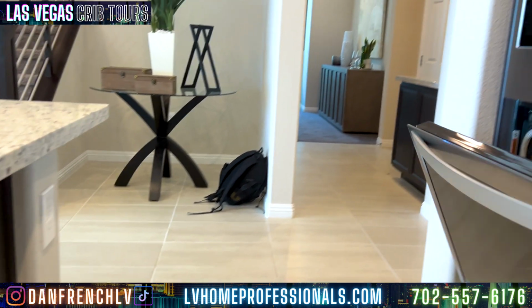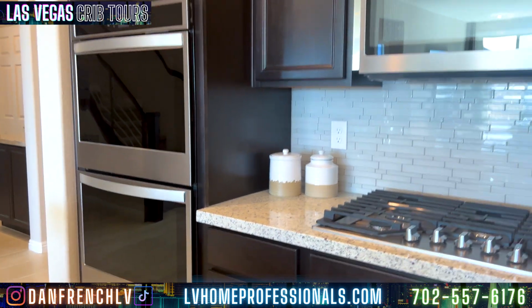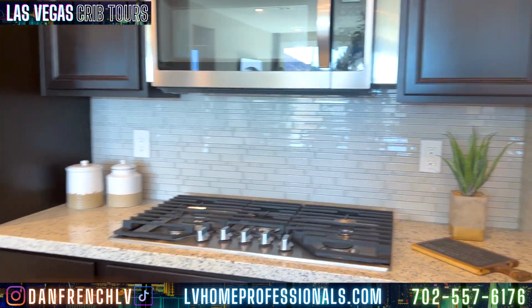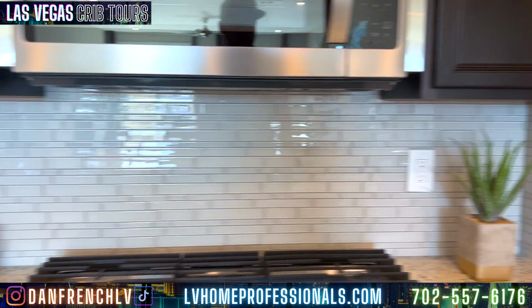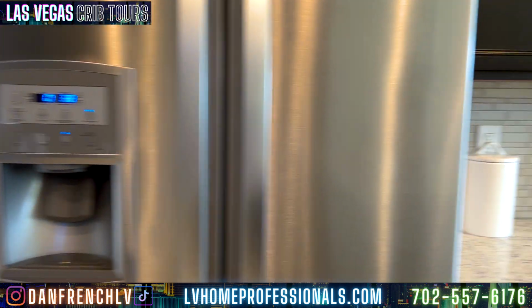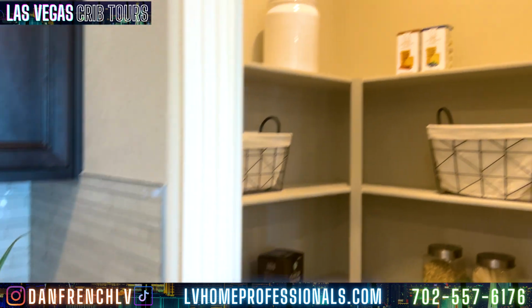So that might be the only thing I can complain about, but the kitchen area does seem very spacious. You got your 3-foot backsplash. We talked about that comes with the house. And a little bit different layout, a little bit bigger. Here's your pantry.